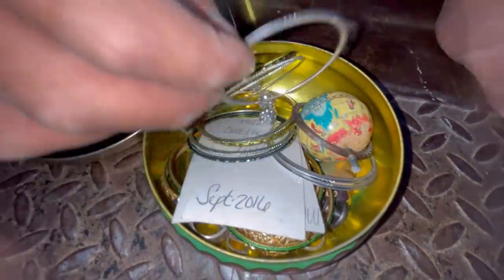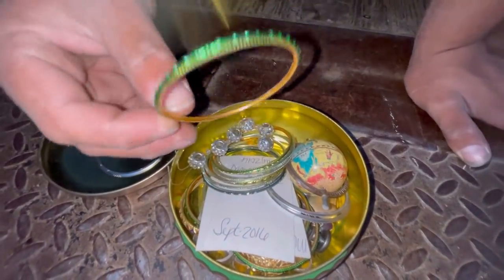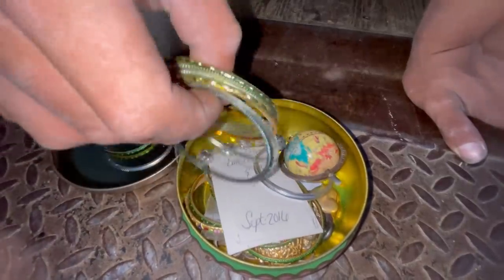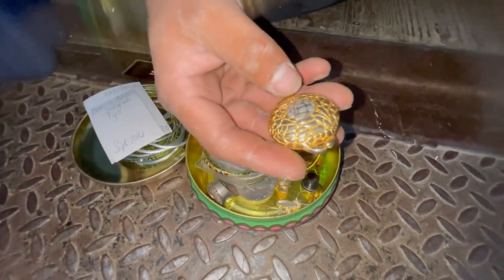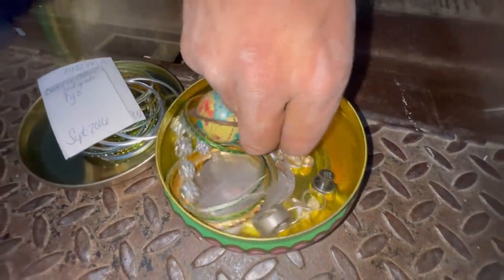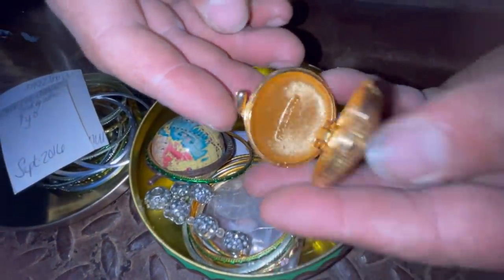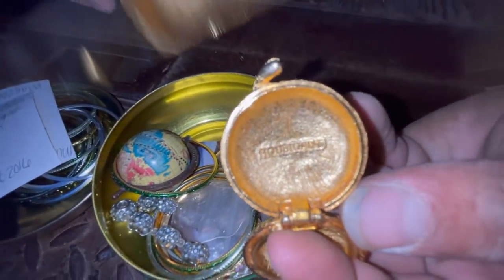Oh yes. Oh, looks like silver. Hang on. Oh, what is this? Oh, it's brass. It's a bunch of, what do they call these, bangles? Ooh, what is that? Is it a watch or a clock, a pocket watch? Oh, no, it's not a pocket watch. What's that say in there? Hungary? Republican? I don't know.